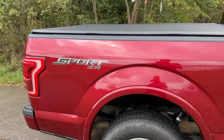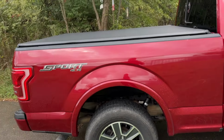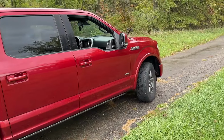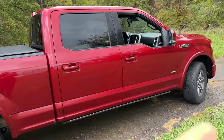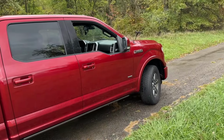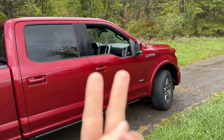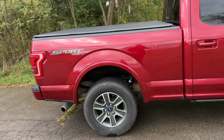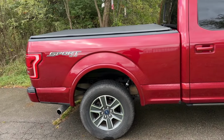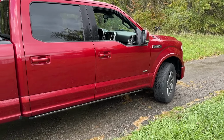So this also has the Sport 4x4 package, where it's got four wheel all. So if I wanted to drive around in four wheel drive all the time, I can do that. It's also got four high and four low. Unlike my previous truck, which only had four high and four low, and then two wheel. This has four all. So if I want to just be in four wheel drive all the time, with Ohio winters, we're going to need that.